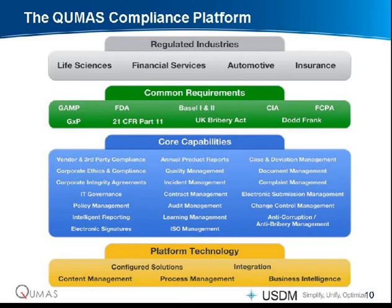I've just broken down the core capabilities in the center in blue, and then looking at how they align to common requirements and regulated industries. And I'm not going to spend too long on this, but just to say that a core technology around content and process management with configured packages, integration to line of business applications, and also pieces like learning management technologies, content distribution, etc., are required to deliver those core capabilities.